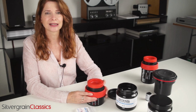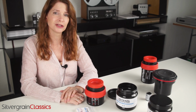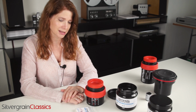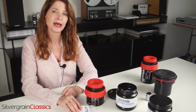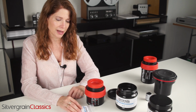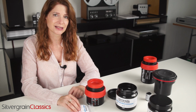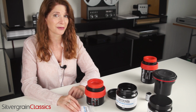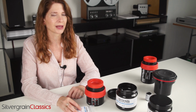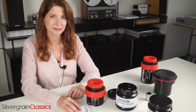Now, Tetenal says that with the economy dilution, you can do a maximum of 2 35 millimeter films with this amount of solution. And with the standard dilution, you could do 4 films. But our experience is that Tetenal is very conservative in what they promise. And so it's probably quite possible to do more than that number of films with that much solution.